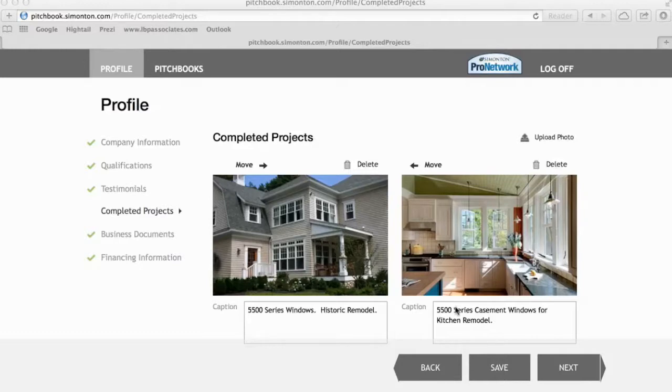Quick note on these pictures: the Simonton ProNetwork site, or the pitch book, would like for these pictures to be somewhere between 100 kilobytes to, at the max, 250 kilobytes. So if your picture is a larger size than that, again, you can go back to the pick resize and mess with the quality there. So remember to save, and then we're going to go on to the next section.